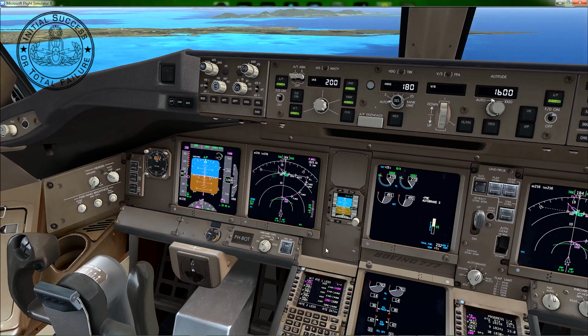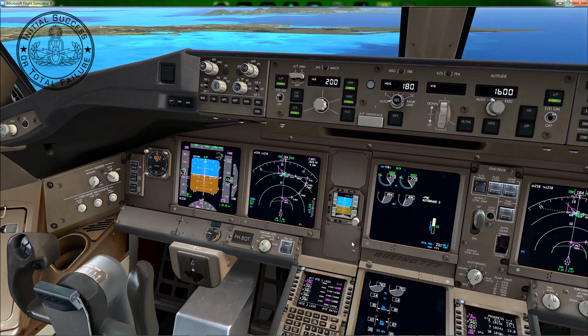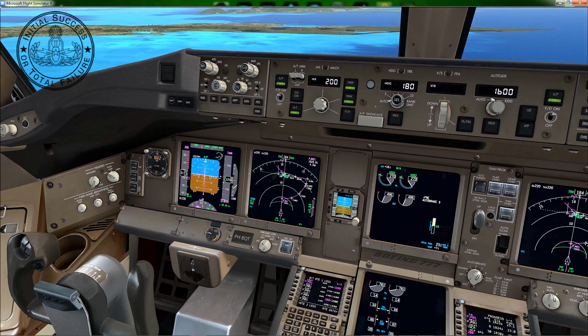Alright, so we're just about at our altitude as well. We want to be at 1,600 feet, and probably when we get to our second or third waypoint here is when we're going to go ahead and slow down a little bit more, bring in the landing gear. We're going to be landing at 137 knots. That's our VREF speed. 2,500. Anyway. Looks like the wind finally died off.